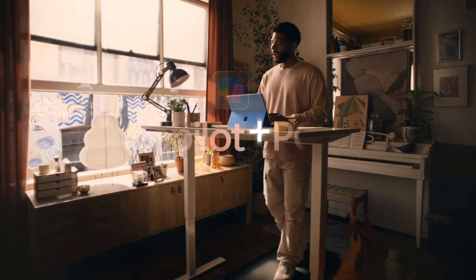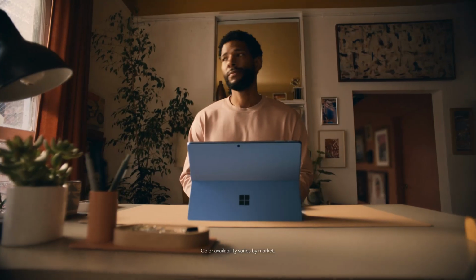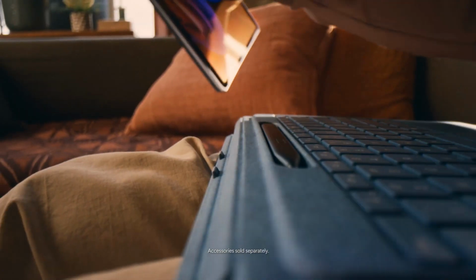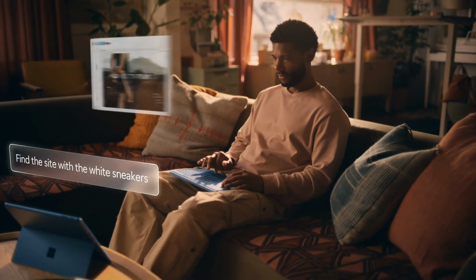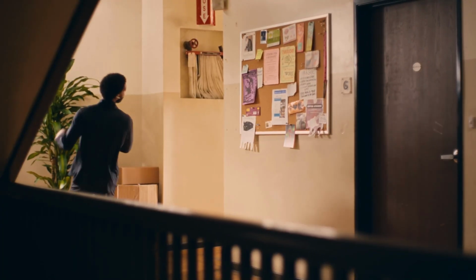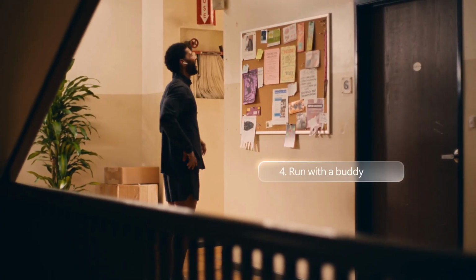The most important thing to know is that this tablet runs on an ARM processor. This means that some apps might not run at all. And even if they work through Microsoft's Prism emulation, performance can be a little iffy. So it's best to check that the apps you use are compatible before making any purchasing decision.